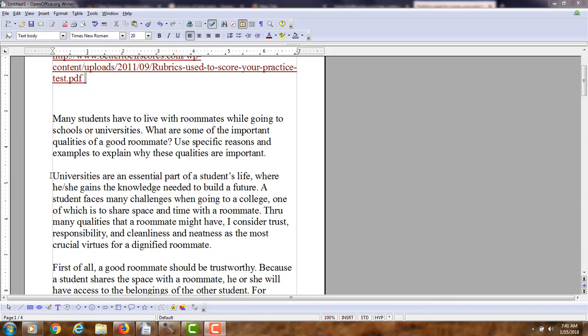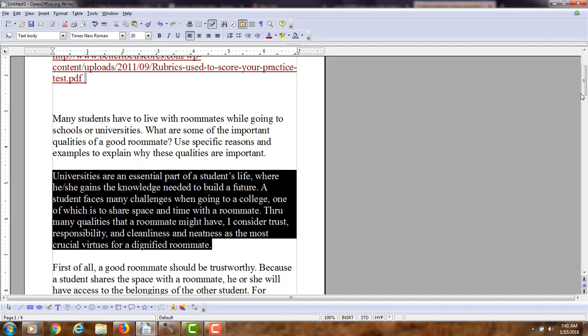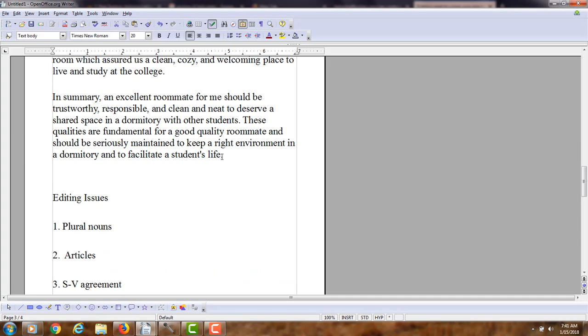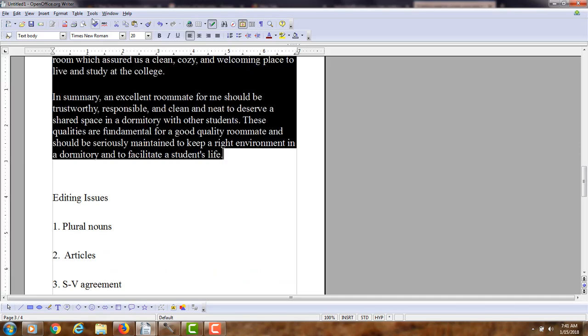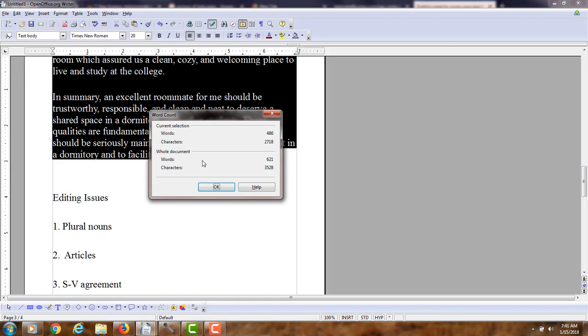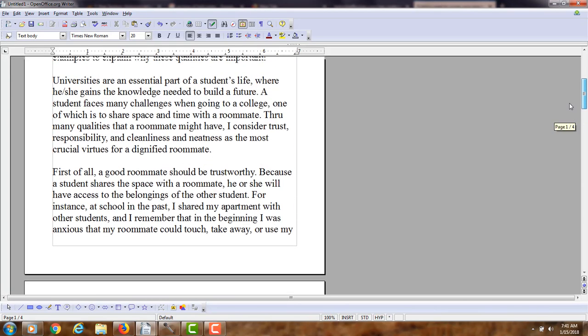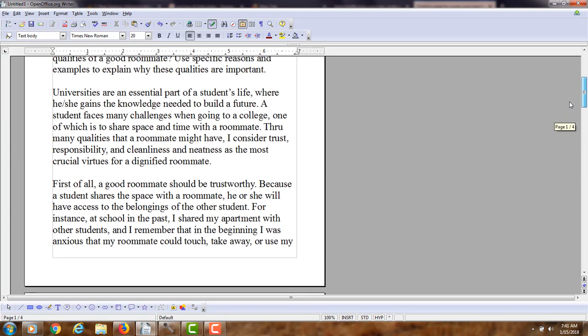Okay, let's read the essay one more time, and then I'll go over some of the editing issues that have come up in this particular writing assignment. Okay, so universities are an essential part of a student's life. Now, before we get going, let's see. Your word length is actually pretty good on this one, so let's see how many words you actually wrote here. Yeah, that's fine. 486 words, that's perfect. If you can do that on the TOEFL test in 30 minutes, I'm telling you, it's going to help you get a really good score.